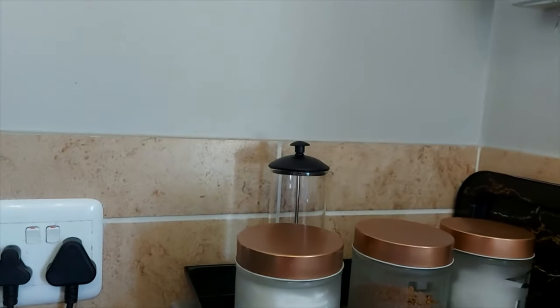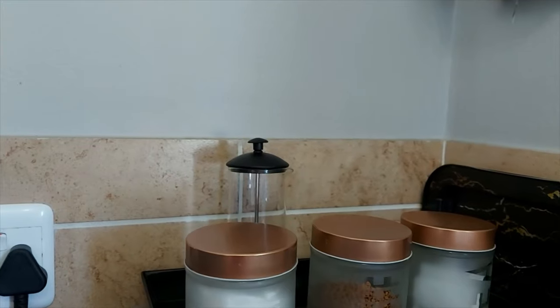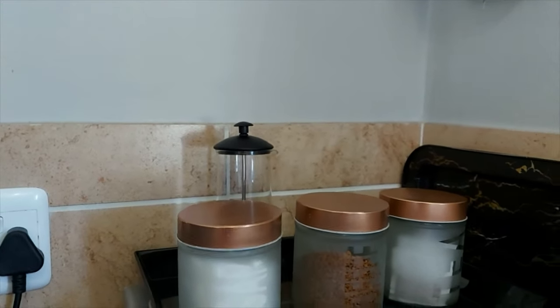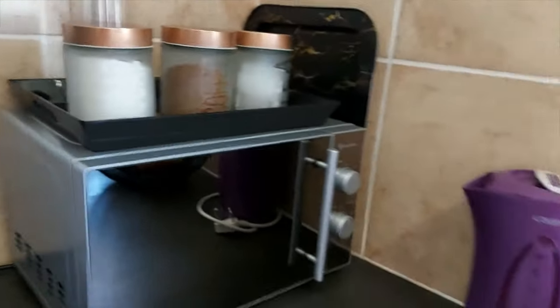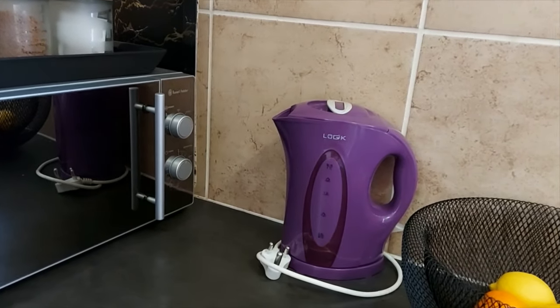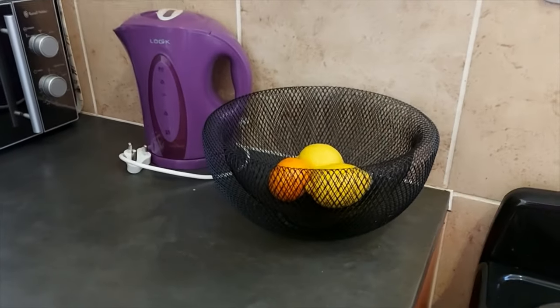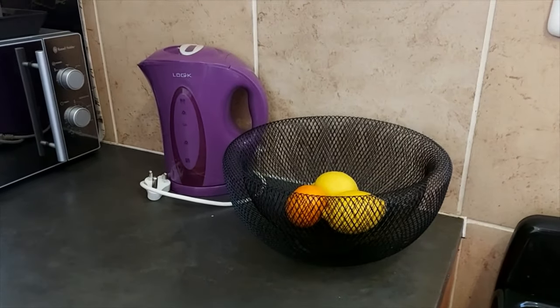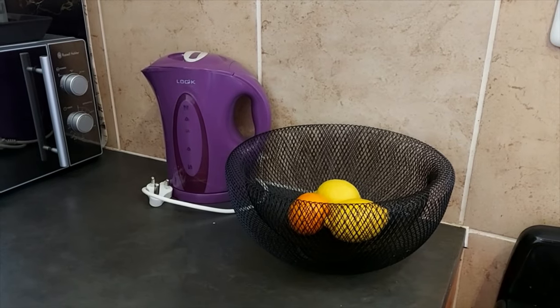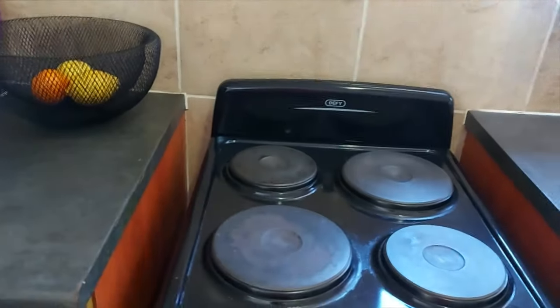And at the back there I have my milk frother, which I bought from Checkers. And here's just the kettle, and I'm going to keep it until I can afford a Smeg, okay? And here I also have a fruit basket which I bought from Value Co for 150. And here's just the stove that came with the apartment.